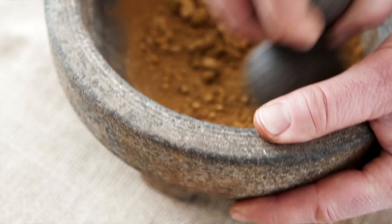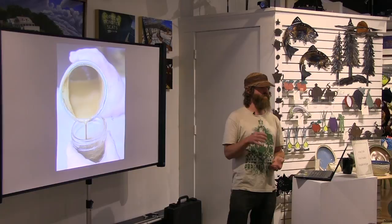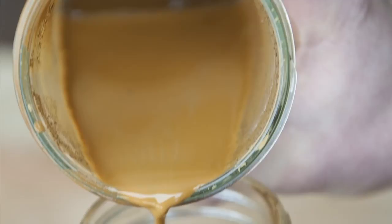Pour a little bit of water into the jar with the pigments, stir it up. The bigger particulates settle, the lighter, smaller ones will stay in suspension. Those are the ones you want. And here's a picture of me pouring them off into a different jar, and then that evaporates, and then I've got that really fine pigment.